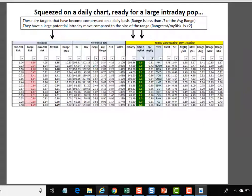Lots of squeezes to choose from based on the lack of volatility on Friday, so you get a lot of good quality names to choose from for one-day pops.